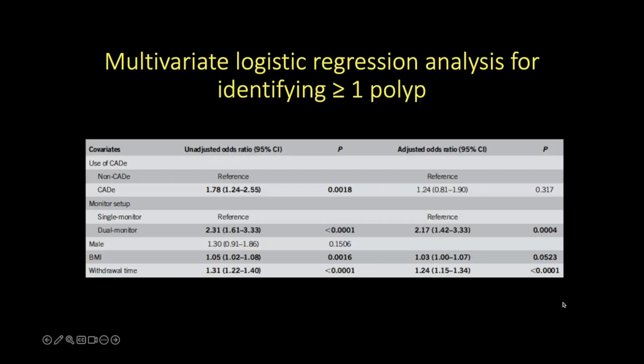They also performed a multivariate logistic regression to identify factors associated with identifying at least one polyp during the colonoscopy. And the use of CADe actually was not a significant factor when adjusting, on adjusted odds ratio in the multivariate regression analysis. However, the use of a dual monitor was significantly associated with identifying at least one polyp, as was the longer withdrawal time.